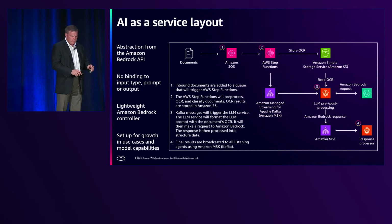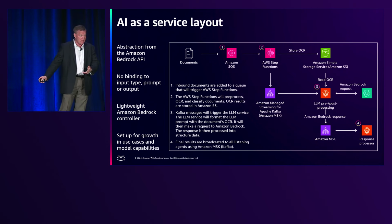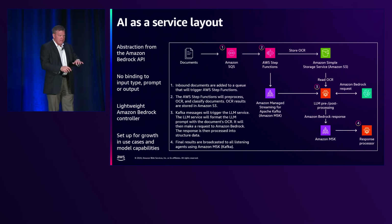So we really did look over the horizon to say, how could we make this controller agnostic to the model it's using, the content it's pulling in, and what it writes out. It could write out a message that could trigger another call to another LLM. So it creates the ability to manage workflow, and it does it in a very abstracted manner, in a very scalable manner.